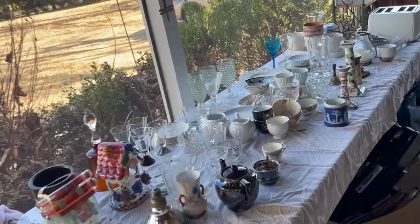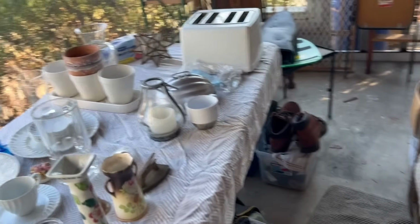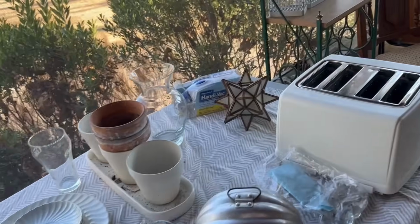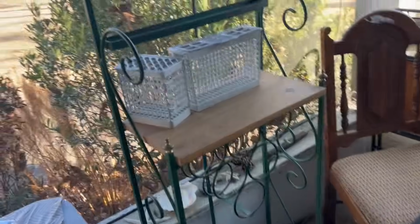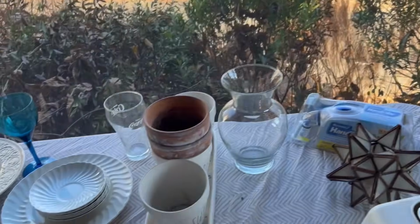Now I'm in a little 3-season porch area. As you can see, there's some china and other bits and pieces. So I just want to see what we have. There's a little baker's rack in green. I like the green color on that. They wanted $125 for it.